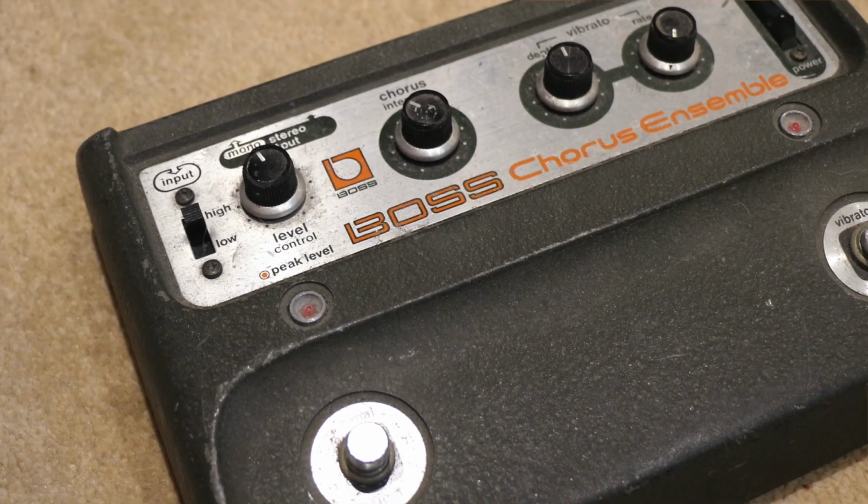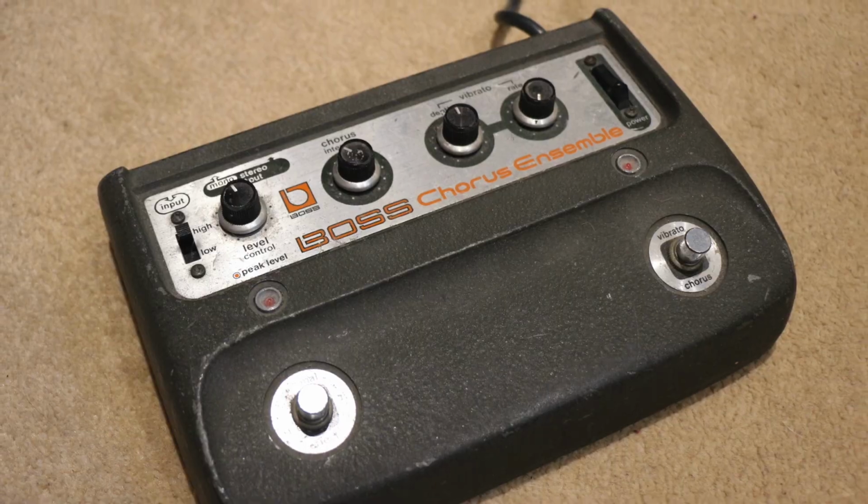My first instinct was to go for the old CE1, because it's an amazing sounding chorus. It has a preamp in it, so you could use it as an extra gain stage if you wanted to, but without a buffer in line before it, it will take off all your high end, and I haven't modified my pedal. So that was kind of out for this video, which left two obvious options.